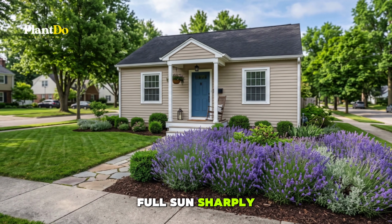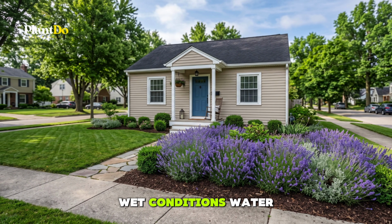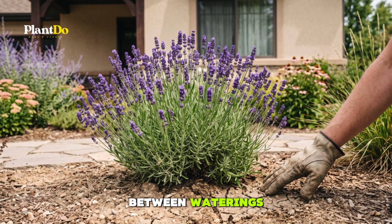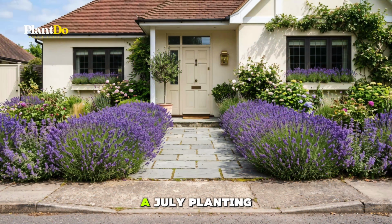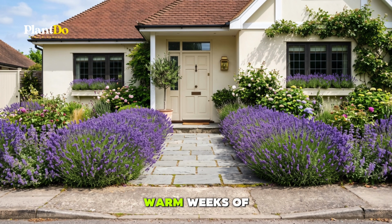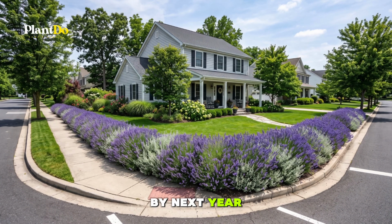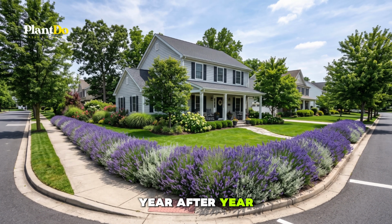Full sun, sharply drained soil. It genuinely resents rich, wet conditions. Water sparingly, allowing the soil to dry out between waterings, and prune back 1/3 of its growth after flowering. A July planting establishes through the warm weeks of midsummer and will be well-rooted before autumn. By next year, you'll have a robust lavender plant that delivers year after year.